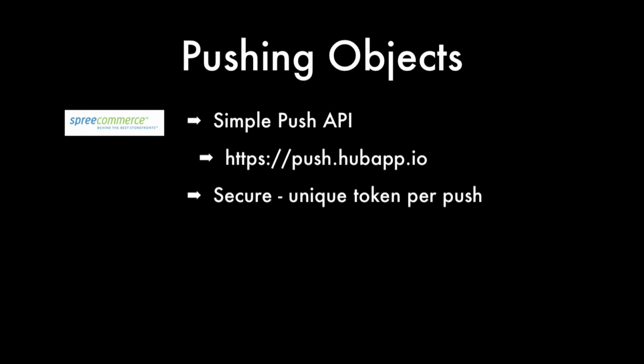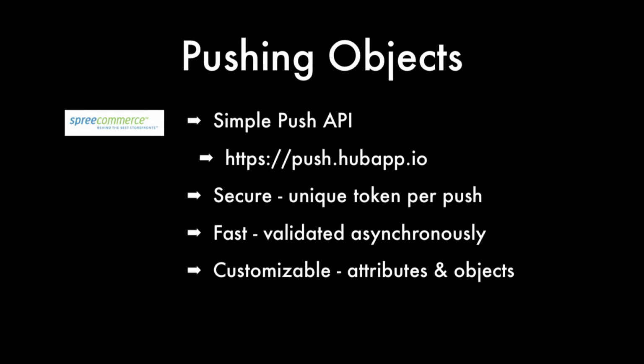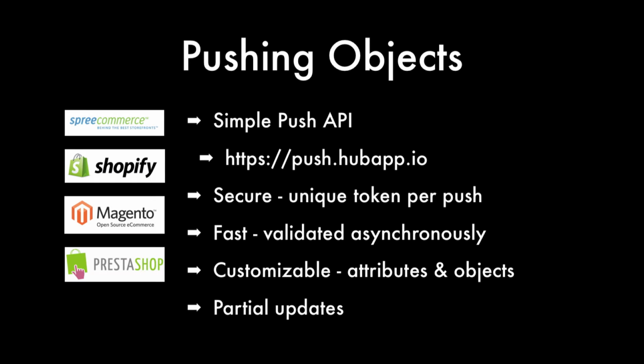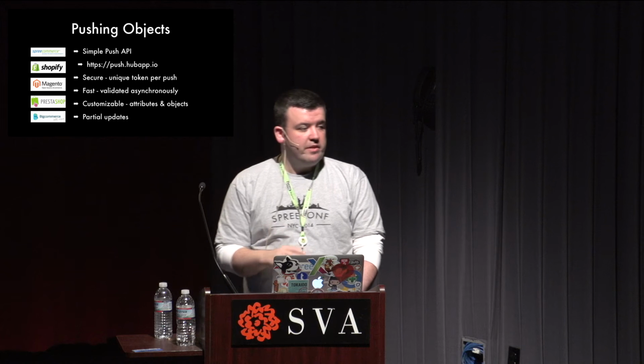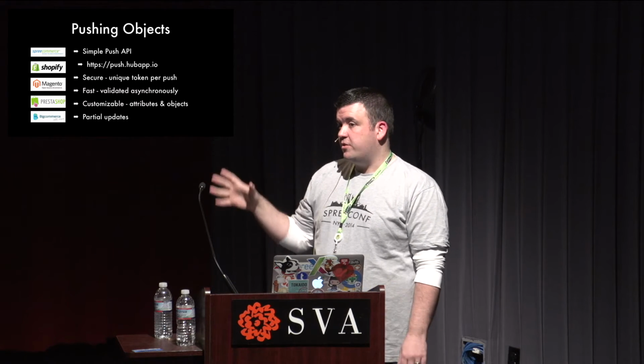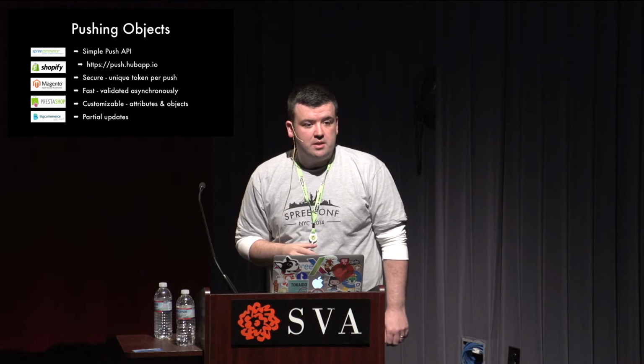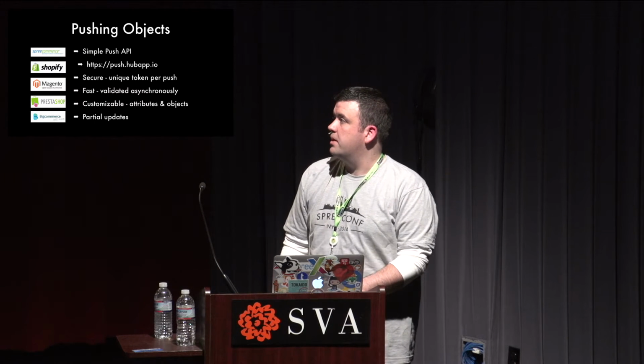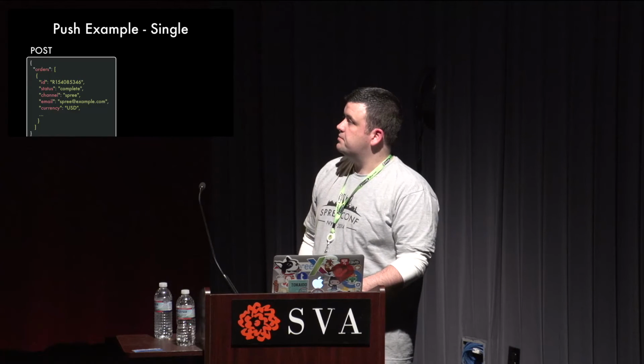It's secure, it uses a unique token per push, and we'll see that later on. It's fast, we don't validate synchronously, it's all done asynchronously, and it's customizable, so like I said, you can push custom attributes and objects, and it supports partial updates, and we'll see that in a minute. So the idea here is that any platform, be it Shopify, Magento, PrestaShop, BigCommerce, whatever, custom PHP, custom Java, whatever you happen to have, once you can create a bit of JavaScript and throw it at the endpoint, you can get it onto the hub. So it's really lowered the barrier of entry to getting different platforms using the hub.